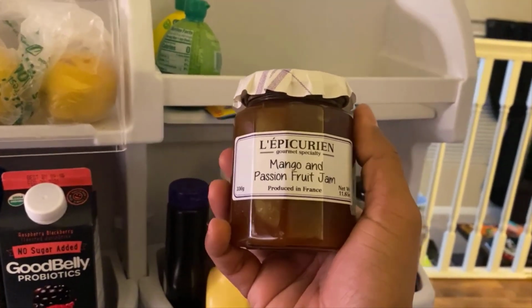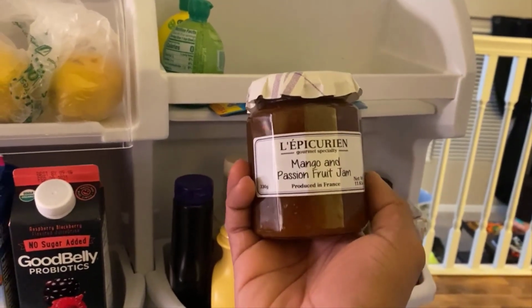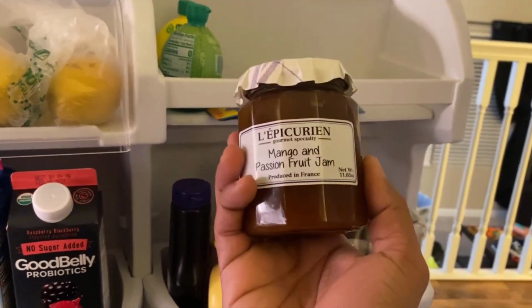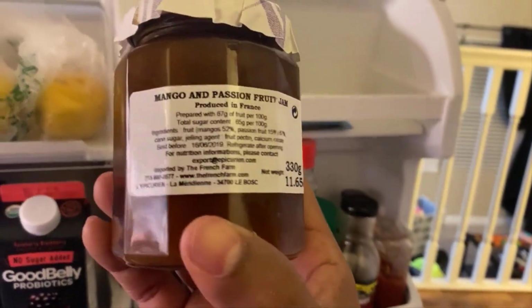For whatever reason, the other day my parents stopped by and they're like, hey, we haven't seen you in a minute. We were just cleaning out our fridge. We noticed that you got this and we didn't eat it. So we thought we'd give it to you. And look at this, look at this. They sent it over, they give it back to me.